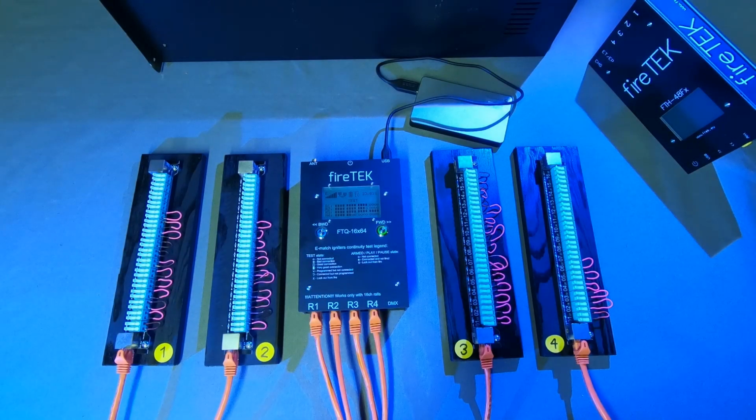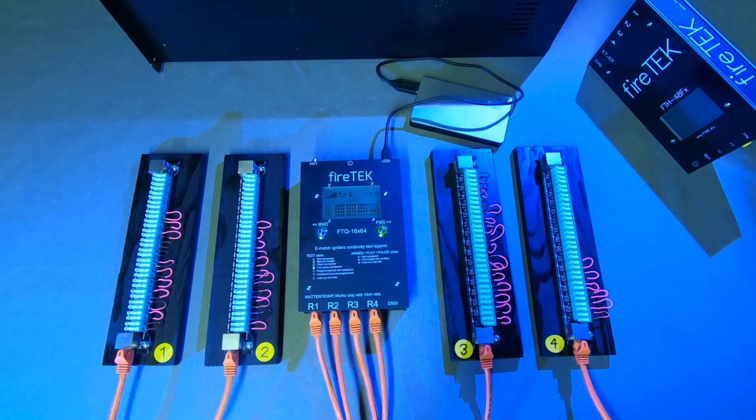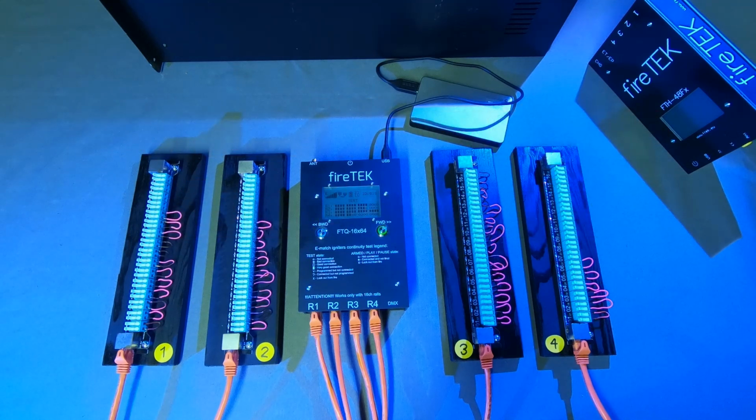The internal electronics can easily be removed and fitted into a Nanook 909 case that can have onboard connections for igniters and RJ45 connections for external rails. There is a 10-year warranty of the main electronic boards, and the modularity of the design and electronics allows for easy repair and upgrades by the user. For example, with a 2mm hex key, the RJ45 ports can be removed and replaced if needed, as shown in this next clip.